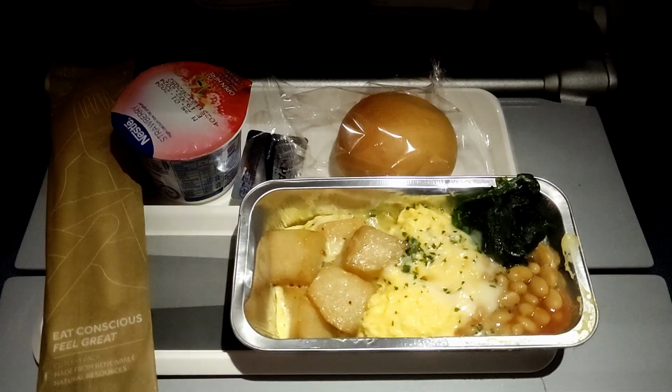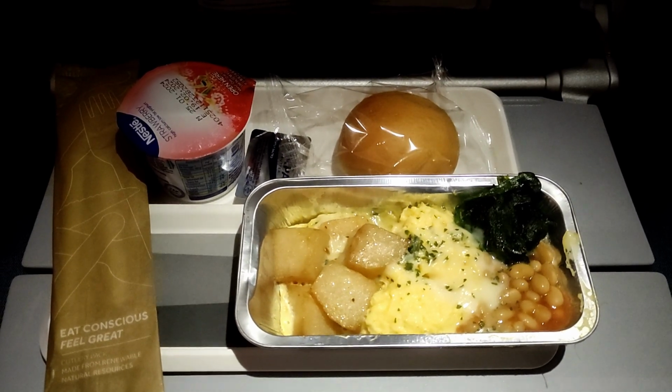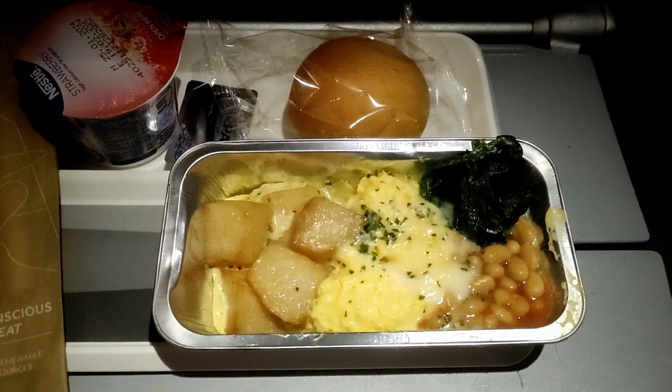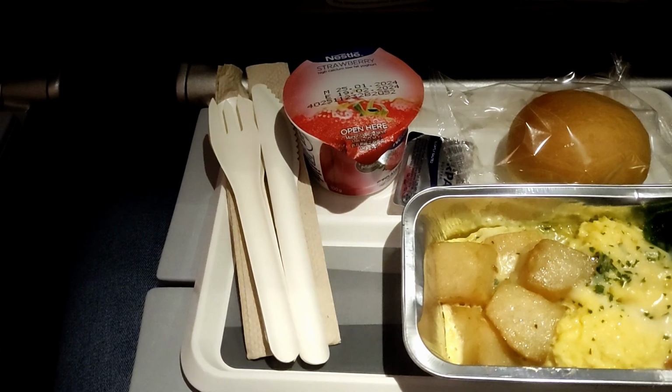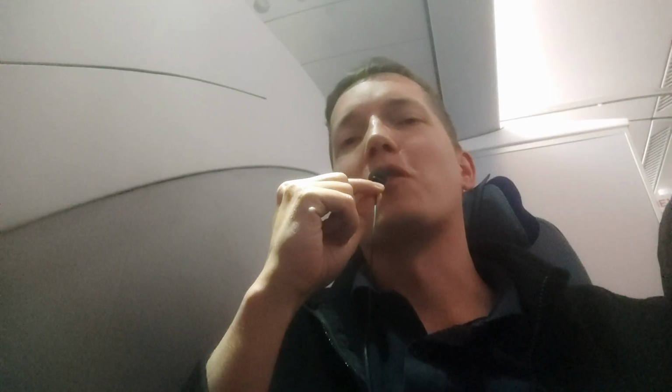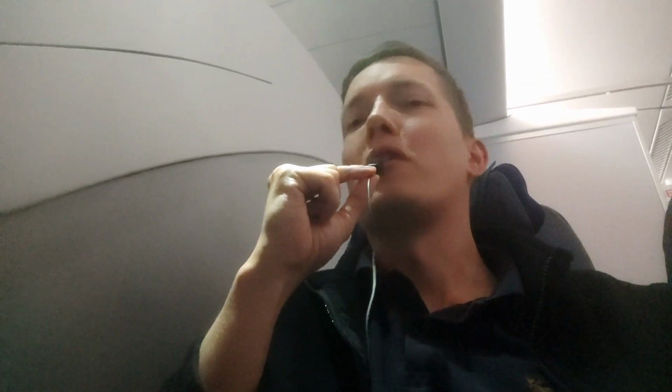So breakfast has arrived, and again, I think it looks really good. It's like an omelette sort of thing with beans, potatoes and spinach, and it came with a strawberry yogurt, and I got an apple juice with that. Breakfast service finished. Was pretty good. There was also a tea and coffee service after the breakfast. Now we are 45 minutes before landing. Should be starting our descent in about 15 minutes.